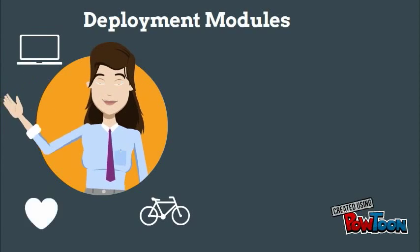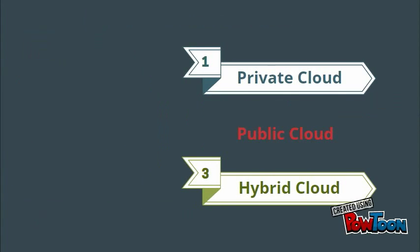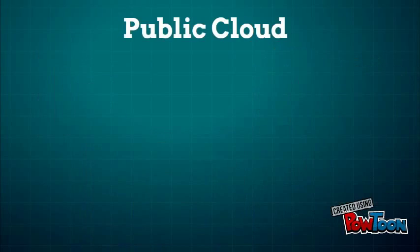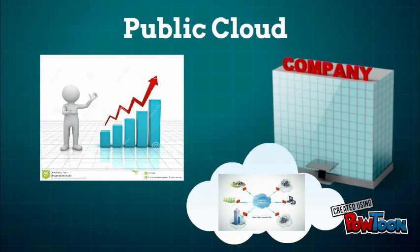Now we will introduce deployment models in cloud computing: private cloud, public cloud, and hybrid cloud. Private cloud. It functions solely for one organization on a private network and it is highly secure. Public cloud. It is owned by a cloud service provider and offers the highest level of efficiency in shared resources.